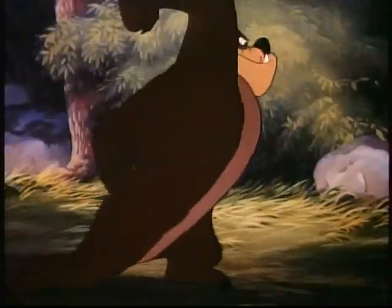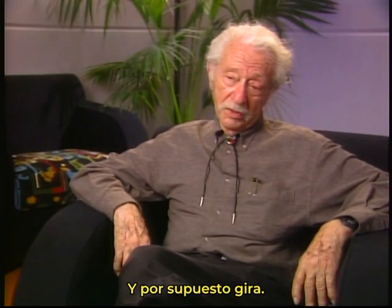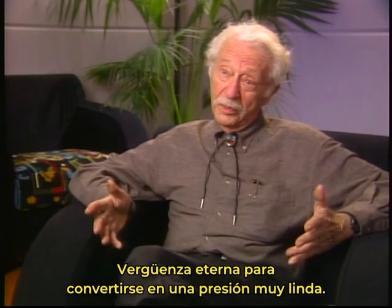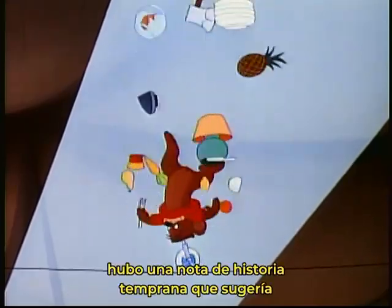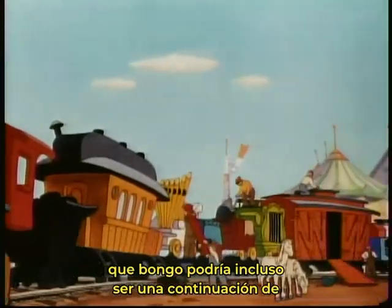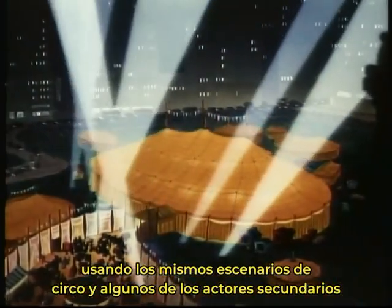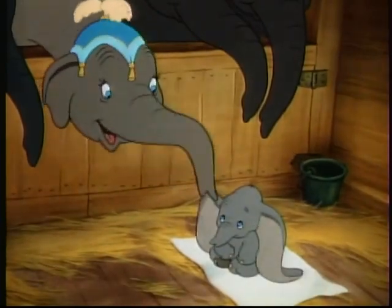And we wrote a little note refusing to make it and work on it. And of course, to our everlasting disgrace, it turned out to be a very cute picture. Since Bongo was a circus bear, there were early story notes suggesting that Bongo might even be a follow-up to Dumbo, using the same circus settings and some of the supporting cast, including the gossipy elephants.